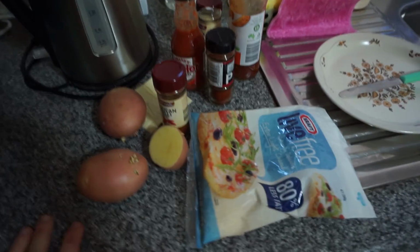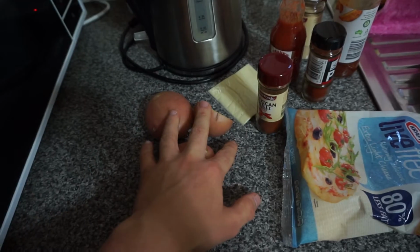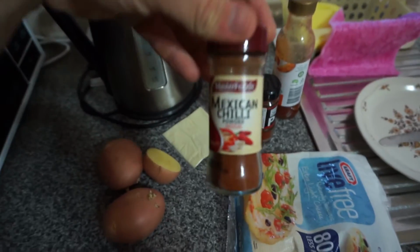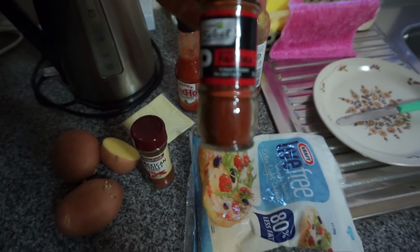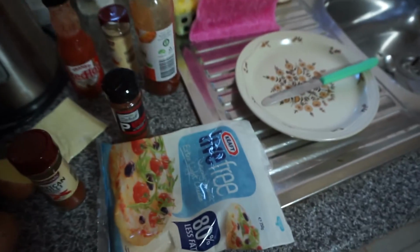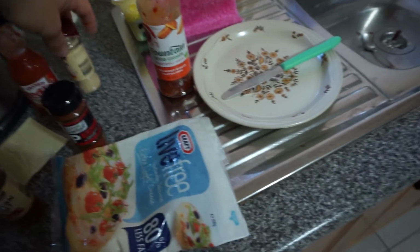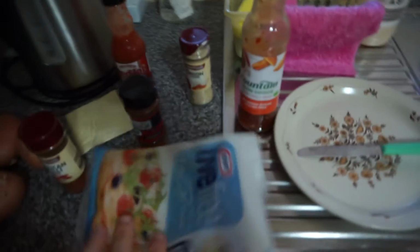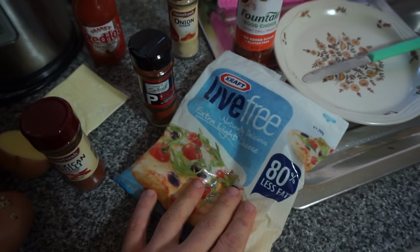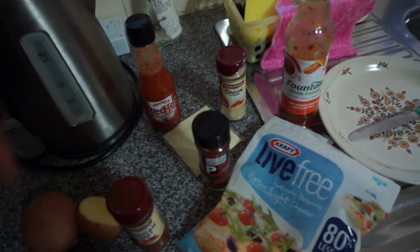Alright guys, so what I'm going to make is my own version of cheese fries. So here I've got 400 grams of raw potato, and I've got here Mexican chili spice, smoked paprika, Frank's Red Hot, sugar-free Fountain sweet chili sauce, and some onion powder. I'm also going to add some garlic powder, and 40 grams of light cheese, and I'm going to add this sliced cheese to stream on the top.